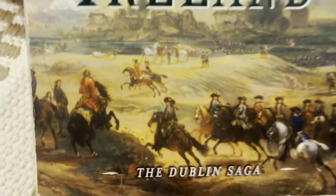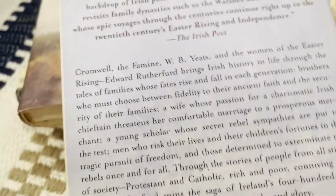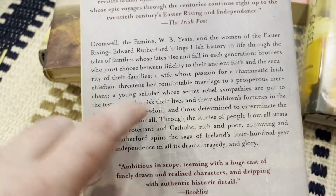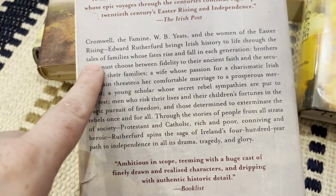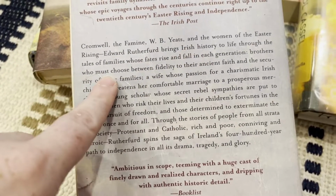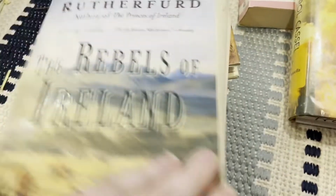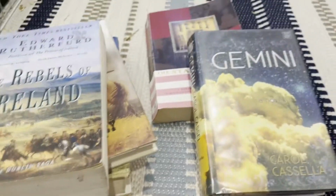Right, okay, and the last one that I know for sure is for me, The Rebels of Ireland. I believe this is part of the Dublin Saga. I haven't read any of the other Dublin books, but this seems like it can be read as a standalone. Cromwell, the Famine, W.B. Yeats, one of my favorite poets of all time, and the Women of the Easter Rising brings Irish history to life through the tales of families whose fortunes rise and fall in each generation. So totally up my alley. Exactly the kind of stuff I like to write. So $4.05, and she took 10% off because she knows I'm a teacher, got a teacher discount.